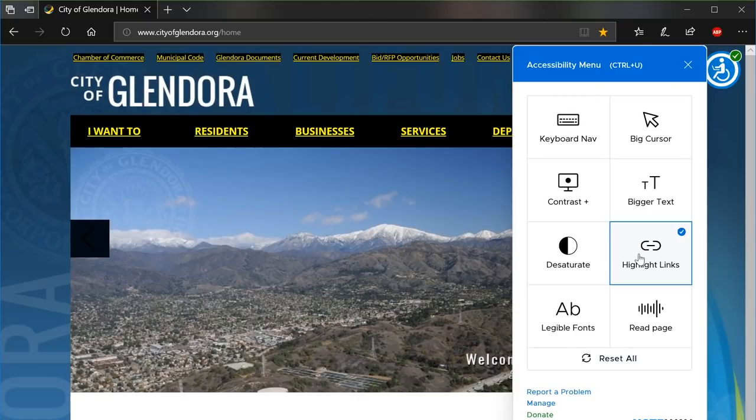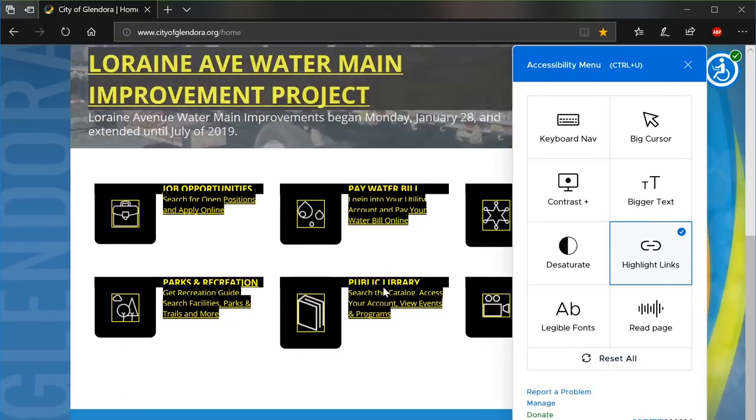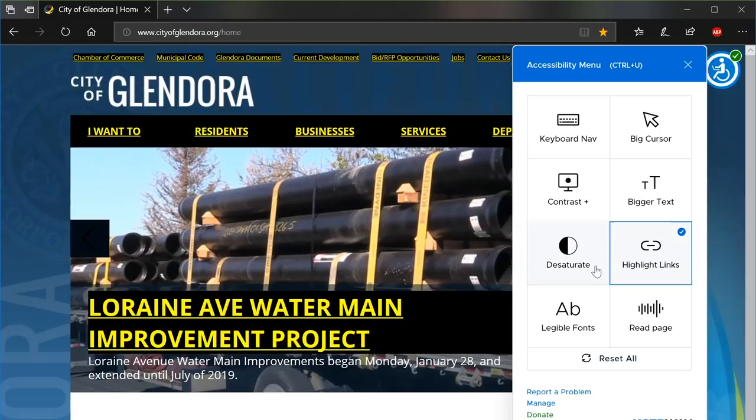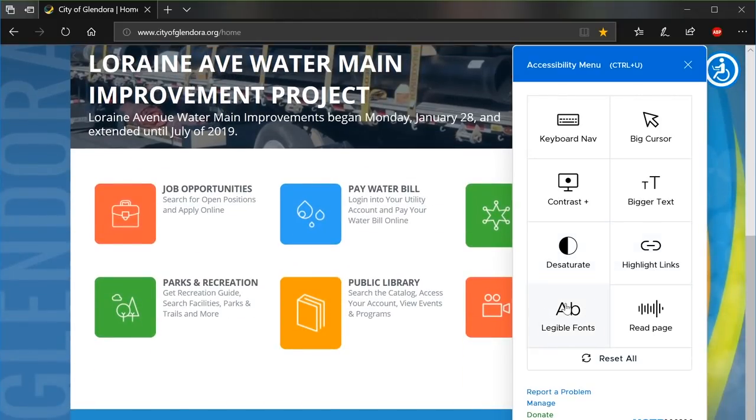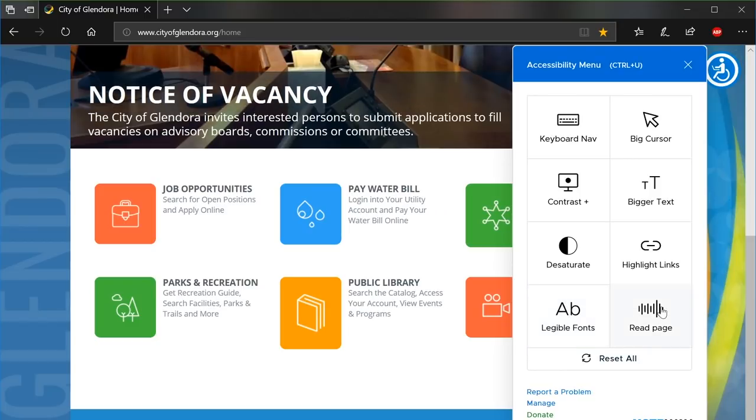Additionally, all of the links on a page can be highlighted, or the font on the web pages can be changed for legibility. For visually impaired visitors, the new tool includes a page reader. The new online widget is just one way the City of Glendora is working to improve accessibility with the community.